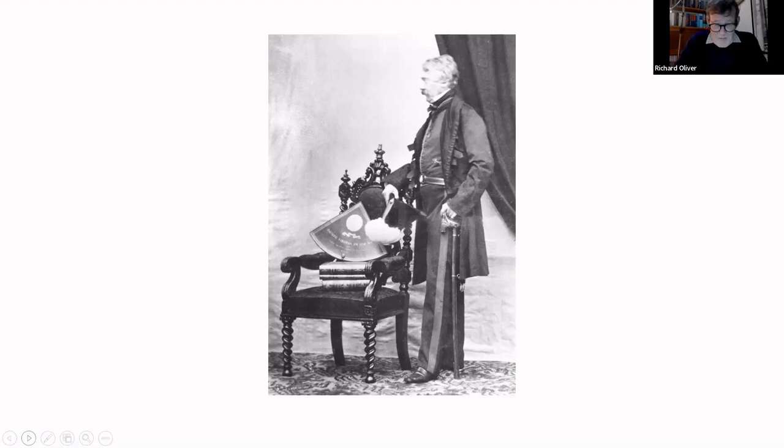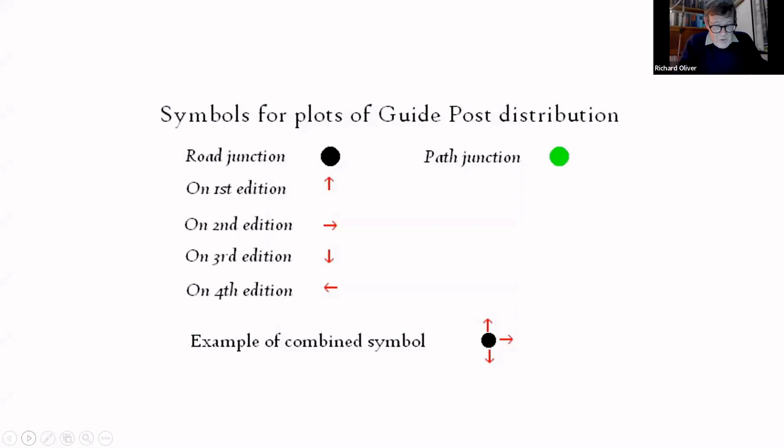So this, some of you may regard as a bit flimsy, but that encourages me to think that the lack of guideposts on OS mapping of eastern Scotland of the early 1850s actually reflects the situation on the ground. And I did look on a few sheets in Forfarshire of a few years later, and they do show a few guideposts. There's certainly not very many.